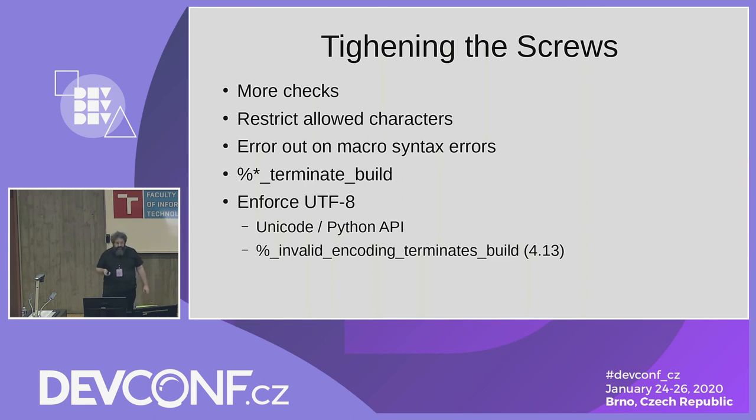One of the bigger things with this was probably the encoding change. So traditionally, RPM allows basically random bytes for many things, like names and whatever. And this has always been an issue, especially with YUM, which tries to handle this within Python and turn that into a Unicode string.